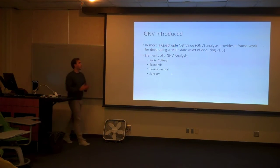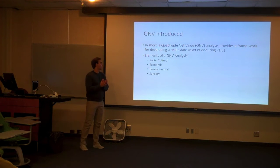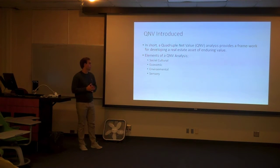And so, just a quick rundown of the quadruple net value. Basically, in short, quadruple net value analysis provides a framework for developing a real estate asset of enduring value. And the elements of the QNV analysis are social, cultural, economic, environmental, and the sensory details.